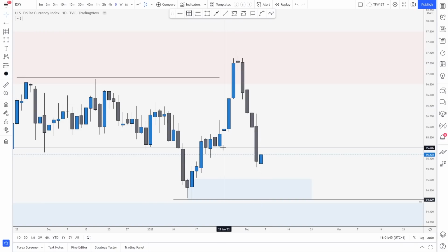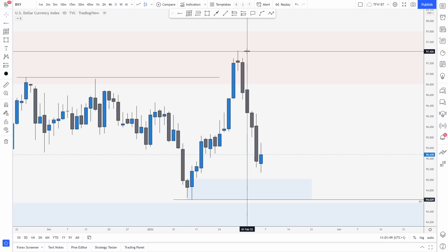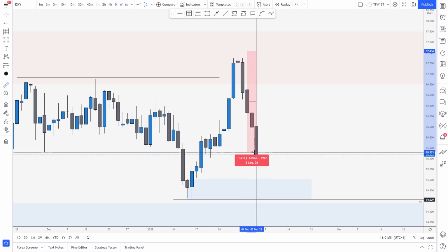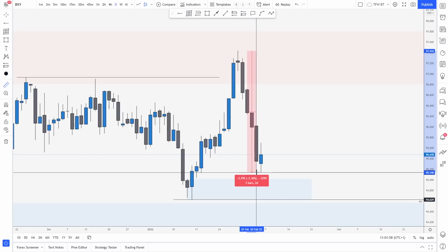Okay, so pretty much if I measure this week, we moved to the top 180 pips, and from the top to the bottom we moved much bigger, right? 200 or 2000? No, it's 230 pips.